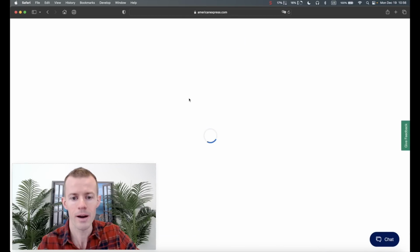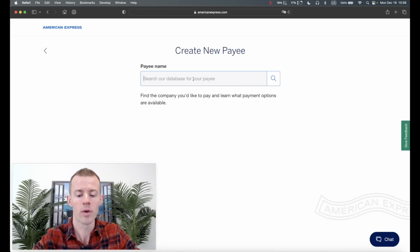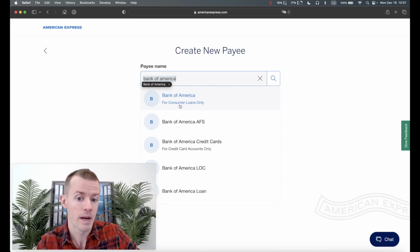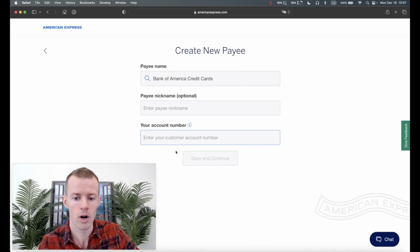Or if I go back, they also have a database I can pull from to keep things simple. So now I can probably search for like Bank of America, for example. Yeah, so if I had a Bank of America loan or one of their credit cards, let's try that Bank of America credit card. I can give it a nickname, then my account number for that credit card, save and continue.